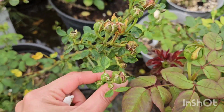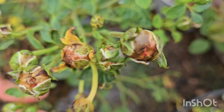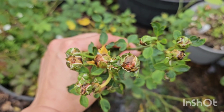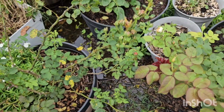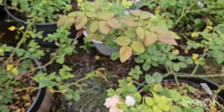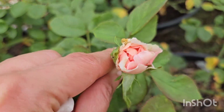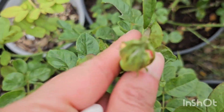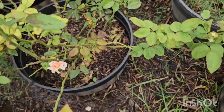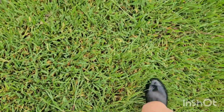Oh, and I didn't see. This is Wicked Sister. Wow, so many buds, but as you can see, a lot of damages right here. Wow, it has so many. But we should be getting many pretty blooms from Bliss after this rain, which is amazing. And let's see over here, feels very swampy.